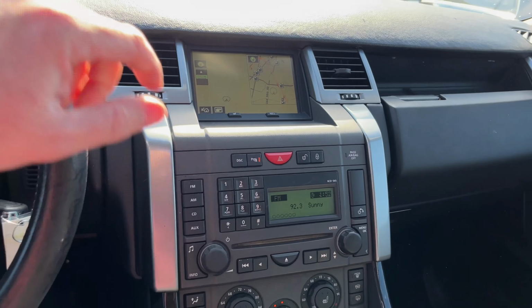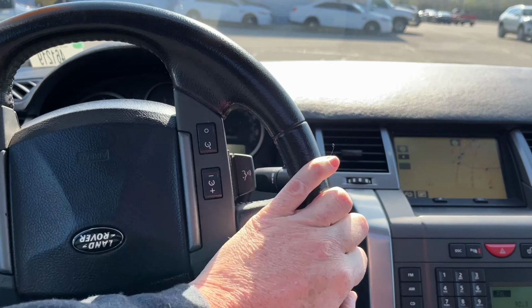2006 Range Rover Sport. This one's a nice one. Despite the terrible color, it's in great shape.